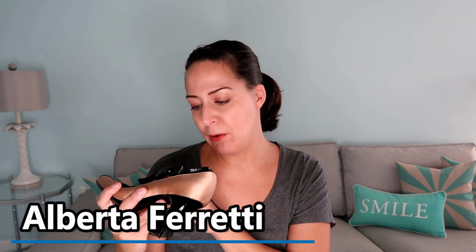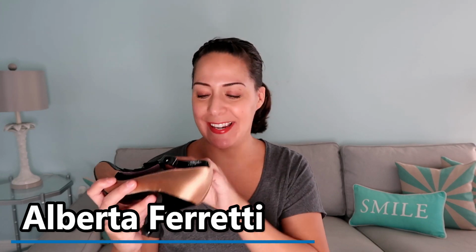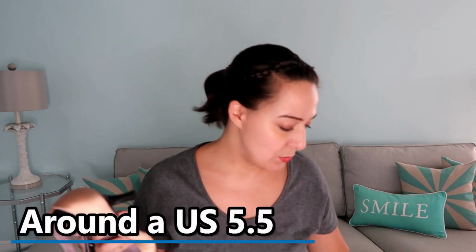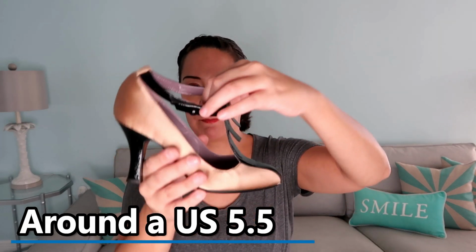This is a nice name. I don't see this name very much. Alberta Ferretti. I'll write it on the screen. Made in Italy. These are a golden satin, I mean truly a satin. I wonder if they're silk or polyester. Betcha I won't be able to find out. The size is a 35.5. So I'm a 40, so I'll count down and just use Google to find the size.